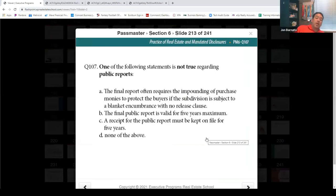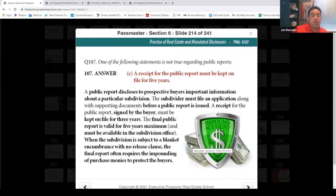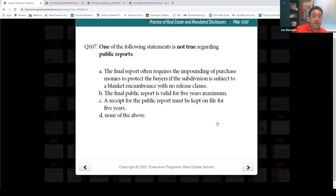One of the following statements is not true regarding public reports. What is not true regarding public reports? C, correct. The public report must be kept up for 5 years. It's not. The final public report is valid for 5 years, but the receipt of the report signed by the buyer must be kept on file for 3 years. So when you buy a new home in a subdivision, you're going to get a copy of the public report. The public report is valid for 5 years, but the buyer signs a receipt for the public report, and the builder only has to keep that on file for 3 years.